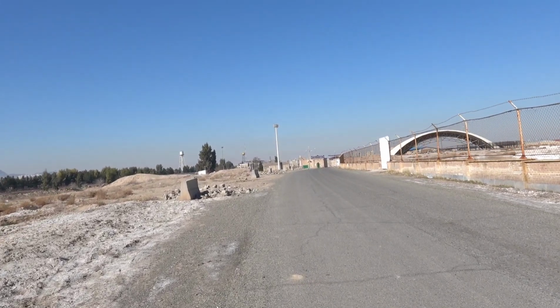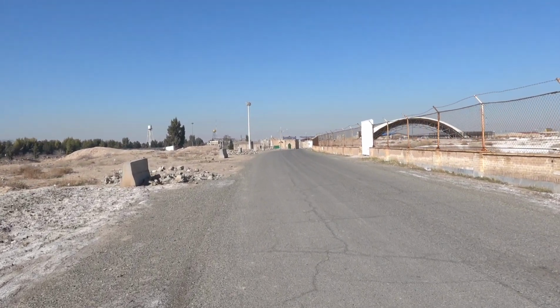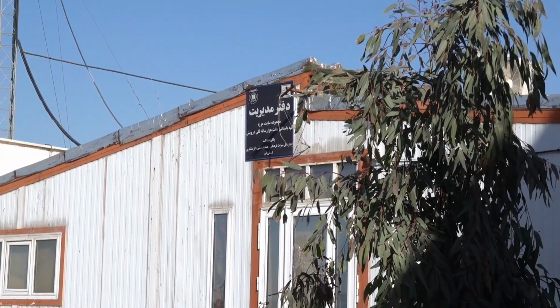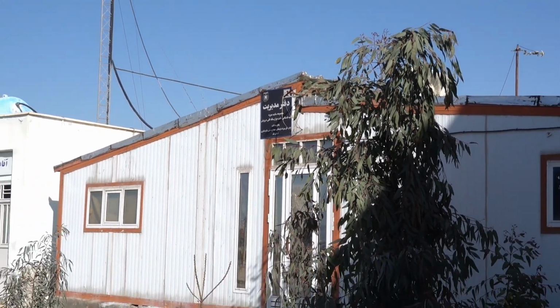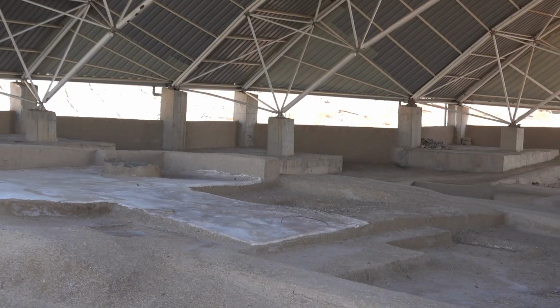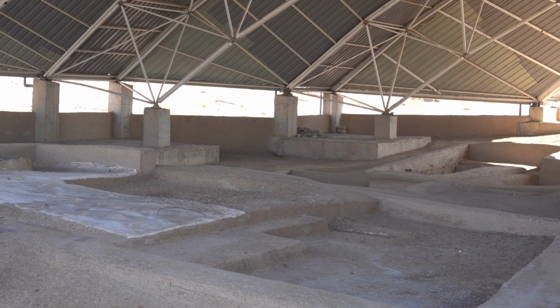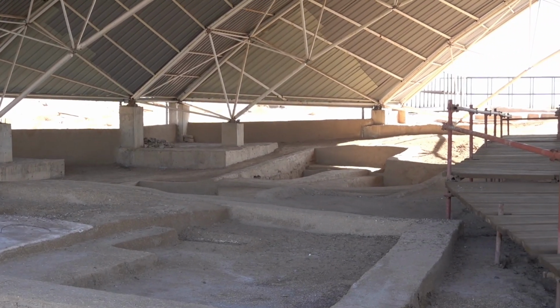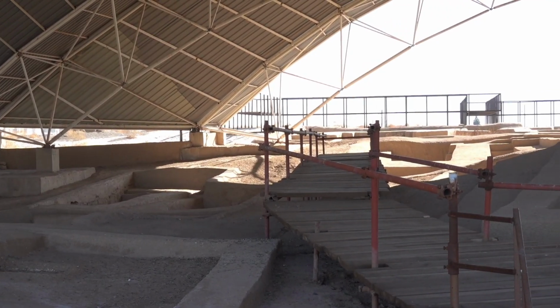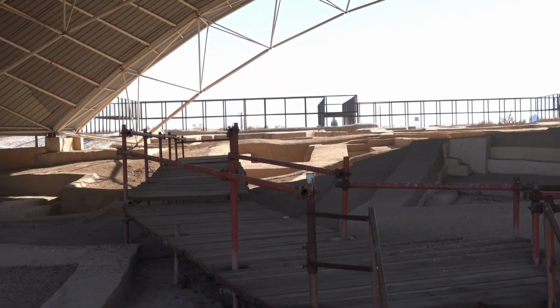Now as I walk towards it, you can see that not much is being done with the place. It could be a great tourist attraction, but due to lack of proper management, they haven't been able to continue with this project. And when you get to this open air archaeological site, you notice that there's a roof over it, but there is a large fence with barbed wire around it. So I did have to climb up part of it so I could film this, so you were able to actually see what's within here.